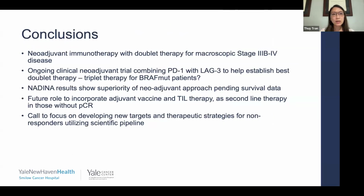So in conclusion, neoadjuvant immune therapy has really shifted the paradigm for care, particularly with the NADINA trial, which was a large phase 3 study, advocating for improved responses with doublet therapy for individuals with macroscopic stage 3B and above disease. There's ongoing clinical interest in trying to improve this treatment paradigm, maybe make it less toxic, and as Dr. alluded to, that Goldilocks approach, trying to find the right regimen, the right dose, while trying to all the time minimize any toxicity.